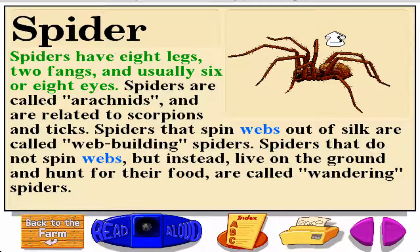Spiders have 8 legs, 2 fangs, and usually 6 or 8 eyes. Spiders are called arachnids and are related to scorpions and ticks. Spiders that spin webs out of silk are called web-building spiders. Spiders that do not spin webs, but instead live on the ground and hunt for their food, are called wandering spiders.